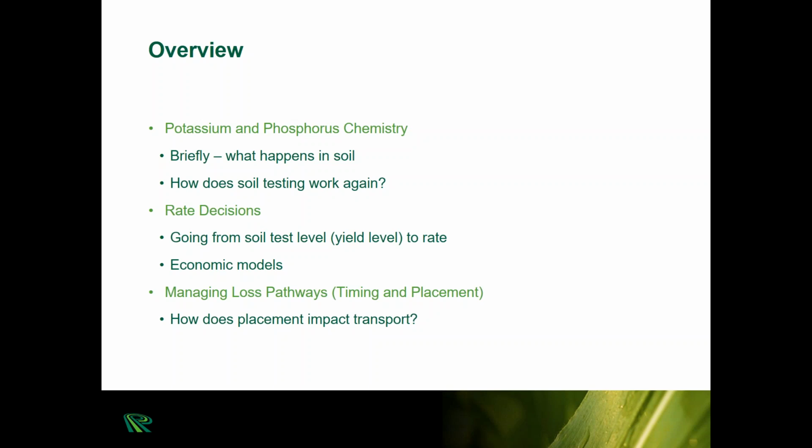What we're really going to focus on is timing and placement. And I tend to focus more on placement than timing. Timing is certainly a consideration, but if we can do a fairly good job with placement, I'm not saying that timing isn't important, but it becomes less important. So that's where we're going to finish up. We're going to have quite a bit of data slides, and really what it's going to come down to is how do I manage my phosphorus inputs in such a way to mitigate the risk of transport, and that's where we're going to wrap up this morning.